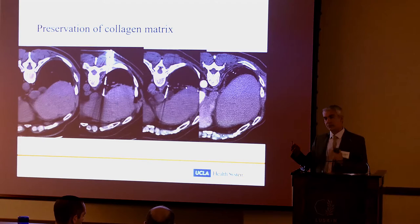There were two groups, a local group and a palliative group. For local control, we intended to locally control the tumor. Palliative was for tumors very close to the heart, where we knew we were not going to achieve full control, but we wanted to debulk the lesion.